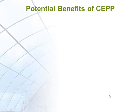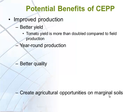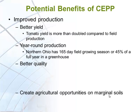In addition to using fewer resources, a controlled environment plant production system also has improved production. It has better yield, it provides year-round production, and it produces better crops. It can even use marginal land that may not be suitable for open field agricultural production. For better yield, one example is that tomato yield is more than doubled compared to field production. And the crop can be produced year-round in a greenhouse, compared to one example here of 165 field growing days in northern Ohio, which is only 45% of the time compared to year-round production.